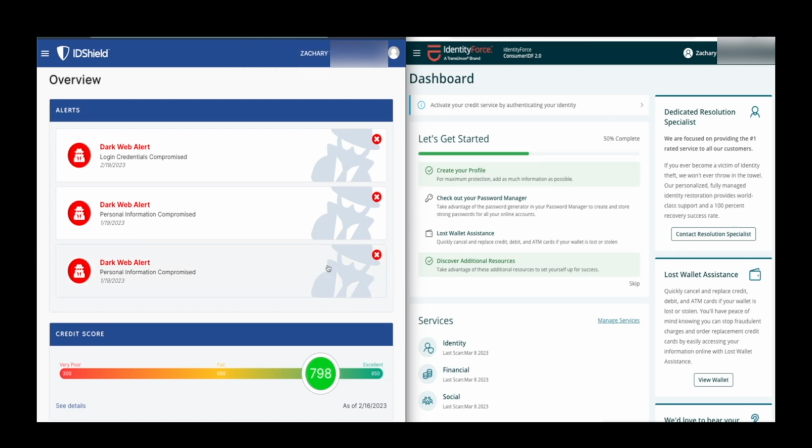With IDShield, they offer $1 million in reimbursement for unrecovered costs, which is a little bit different wording than identity theft insurance. So I'd have to look into exactly what that covers, but just thinking about it myself, it seems a little bit less encompassing. It seems like they're only going to reimburse you for what you've lost, not necessarily for associated expenses with recovering your identity. I don't want to get too in the woods there because I have not read all the legal jargon and I don't want to make any false claims.